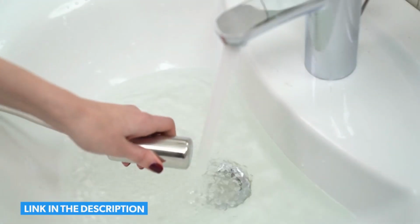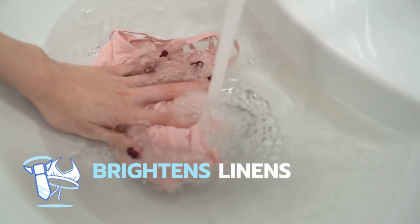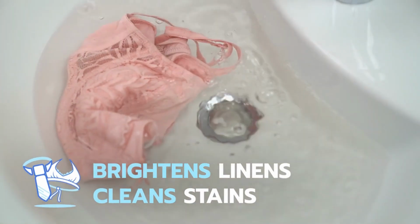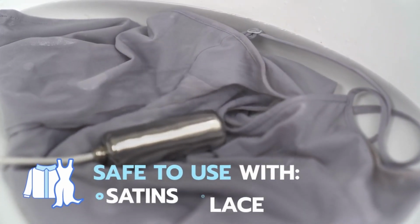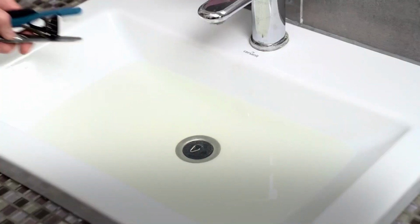All you have to do is put Ultrasona in water and plug it in. It's that easy. Ultrasona brightens linens and cleans stains in minutes. It's safe to use with satin, lace, and other delicate materials. With such concentrated power, Ultrasona cleans fast and deep.